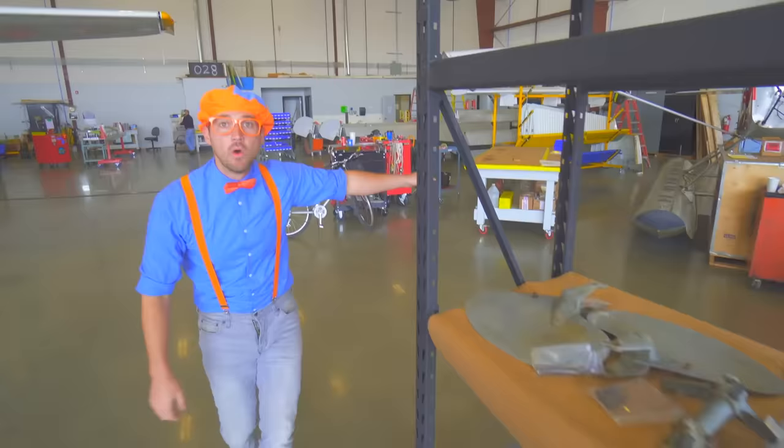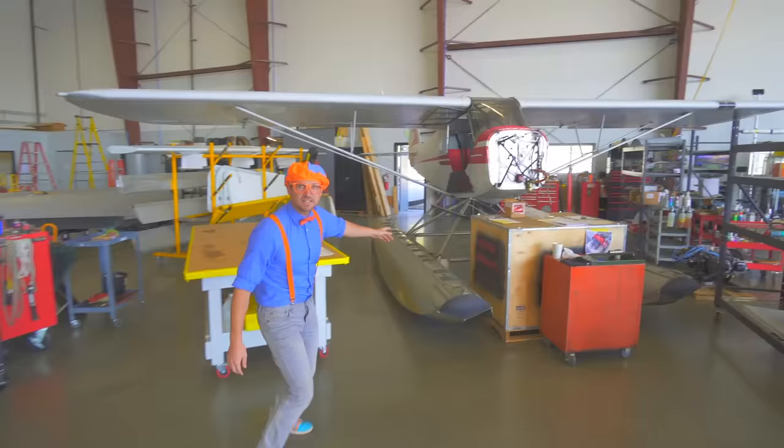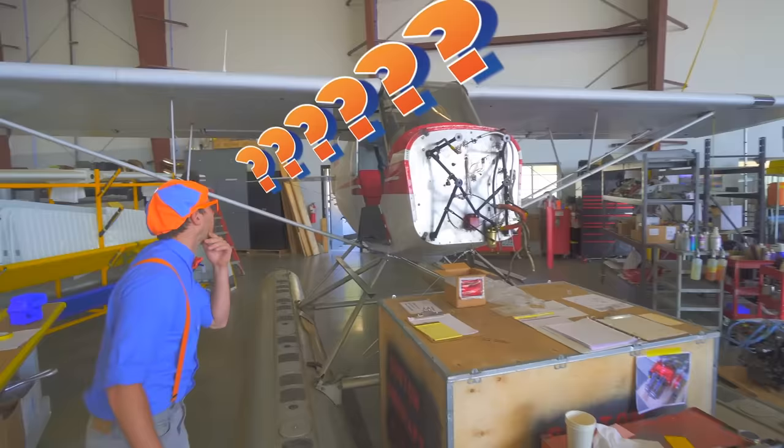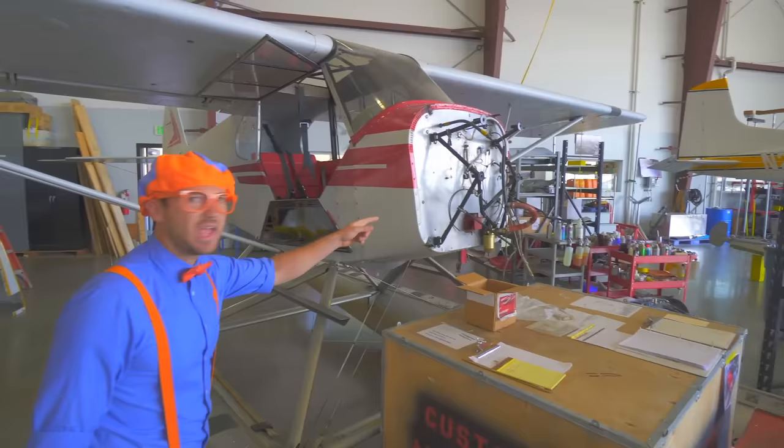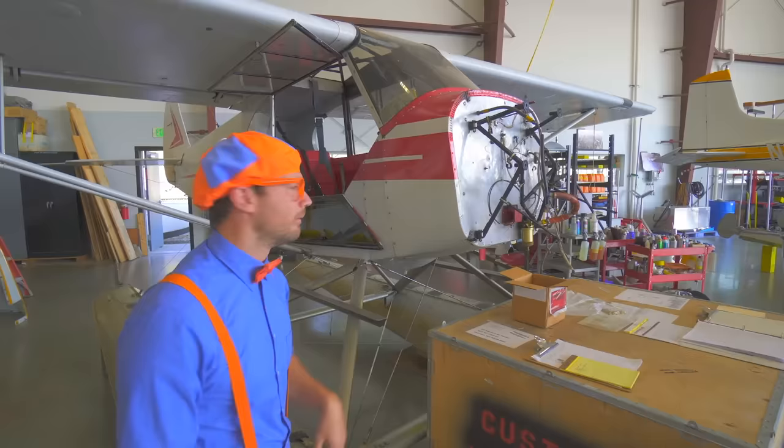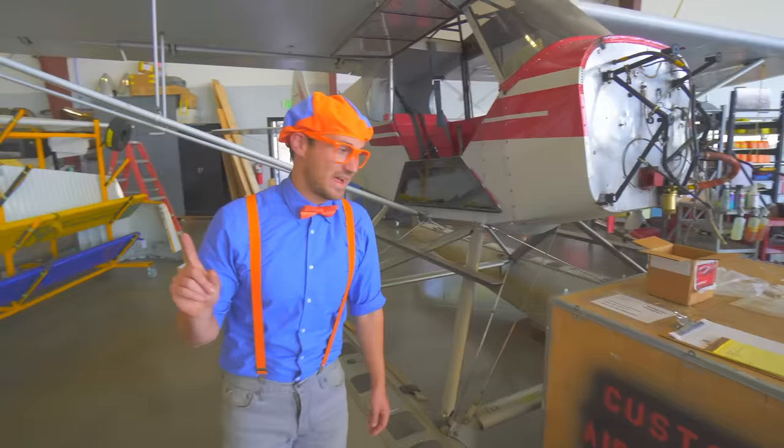Another seaplane. But this seaplane, look at it. Do you see something wrong? Yeah, wait a second. There's no engine. I bet this seaplane does not go far, does not go fast, and does not go on water.